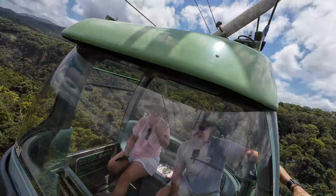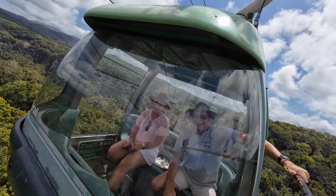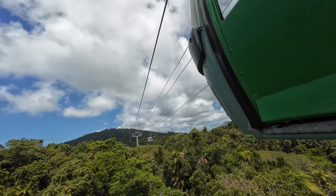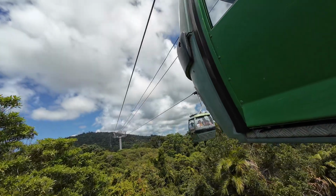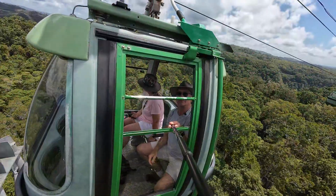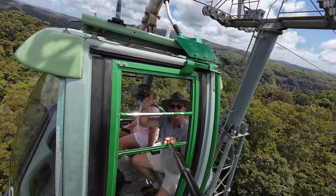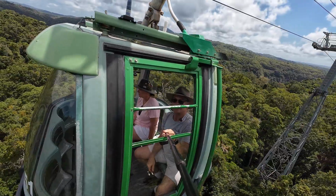Using your phone, you can tune into the Skyrail commentary, which is perfectly timed for where you are. To see where the real battle is happening, be sure to join the Ranger guided tour, where you'll see a strangler fig that is entangled and will eventually kill its unsuspecting host tree, and discover a gigantic tree that started its life around the time of William Shakespeare and during the reign of the Ming Dynasty.